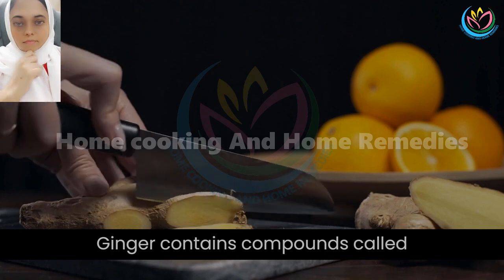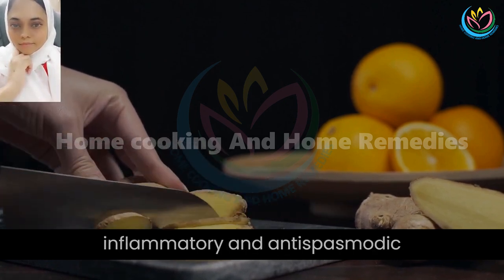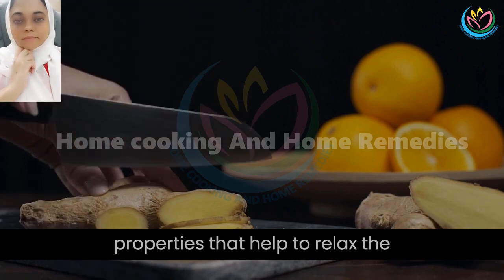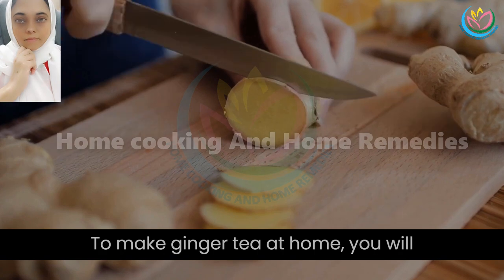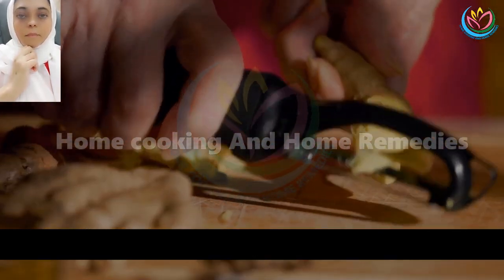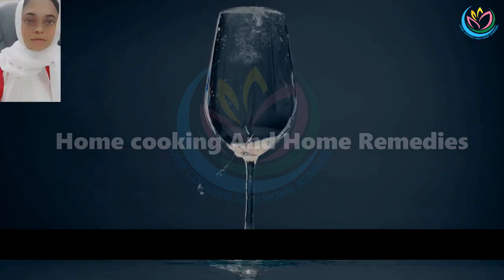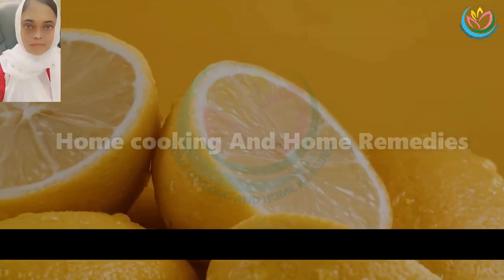Ginger contains compounds called gingerols and shogaols, which have anti-inflammatory and antispasmodic properties that help to relax the intestinal muscles and reduce bloating. To make ginger tea at home, you will need a 1-inch piece of fresh ginger root, 2 cups of water, and honey or lemon to taste, optional.